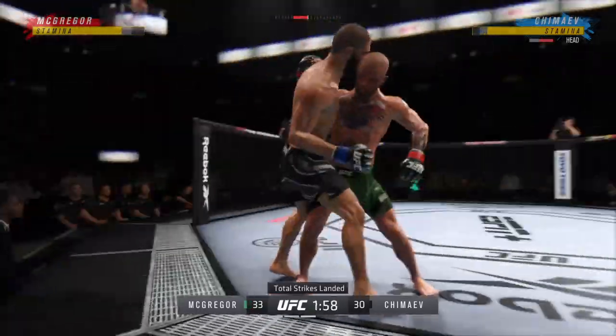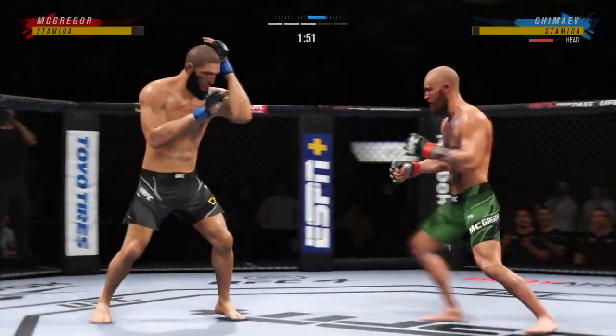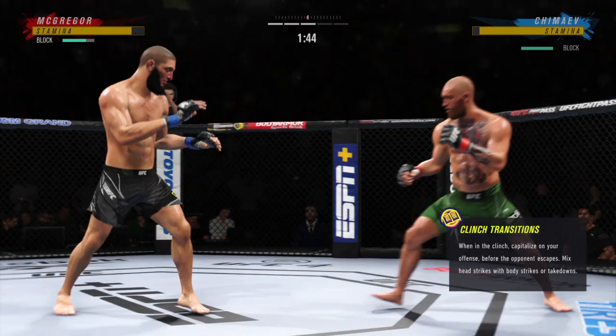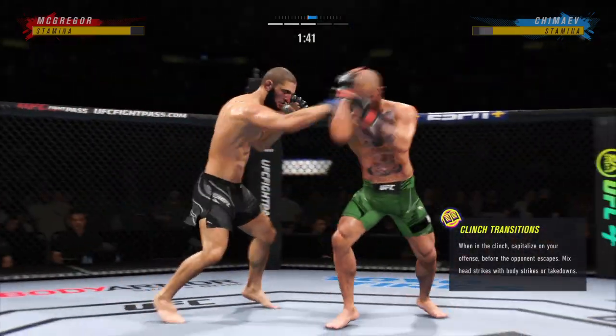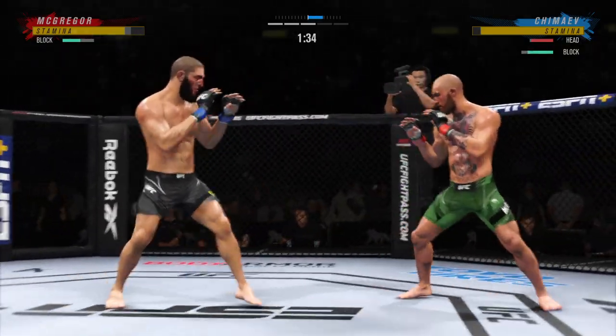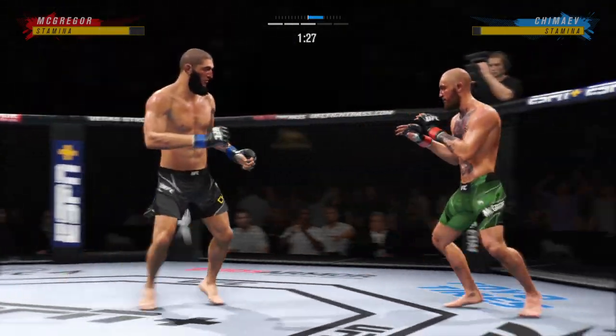Crazy accuracy and efficiency with these ground and pound strikes here. And if you're the opponent, you've got to intelligently defend or the referee's going to stop it. You can see him now start to gain posture, and the intensity at which he's throwing these ground strikes is starting to elevate because he knows that he can get the finish.